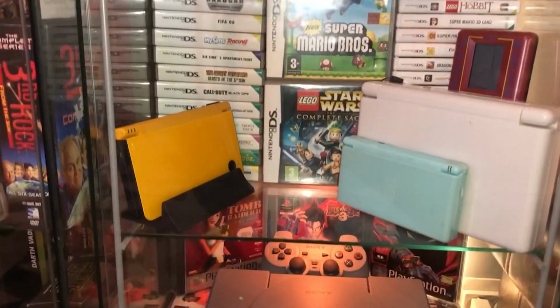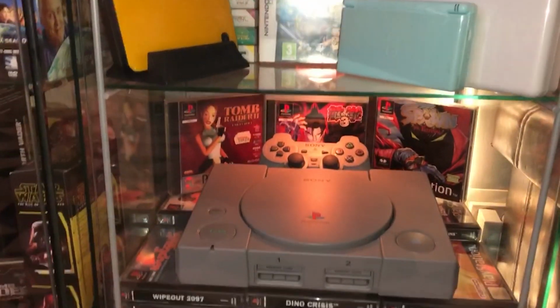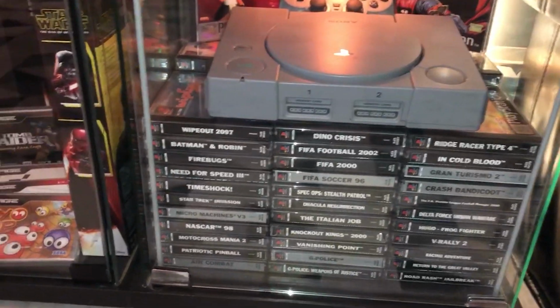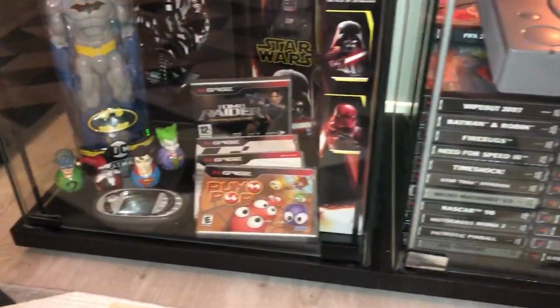I have talked about these in the past. It does make a nice little focal point to have some of these lit items that come from different game manufacturers that are out there. I really like them to make a little spot in your collection pop.